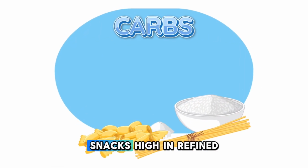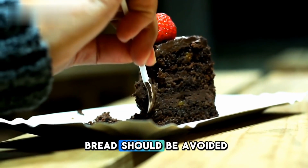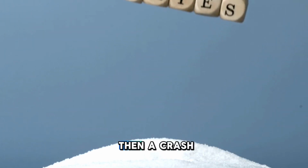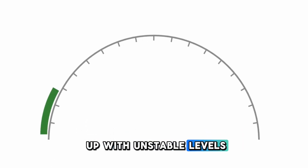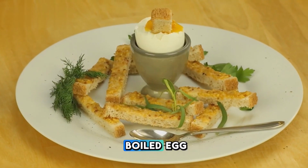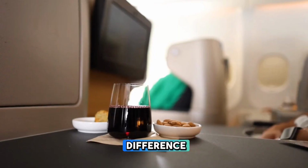On the other hand, snacks high in refined carbohydrates or sugar like cookies or white bread should be avoided. They might seem like a quick fix, but they cause blood sugar to spike and then crash, potentially leaving you waking up with unstable levels or feeling sluggish. Swapping these for healthier alternatives such as a hard-boiled egg or a piece of whole grain toast with avocado can make all the difference.